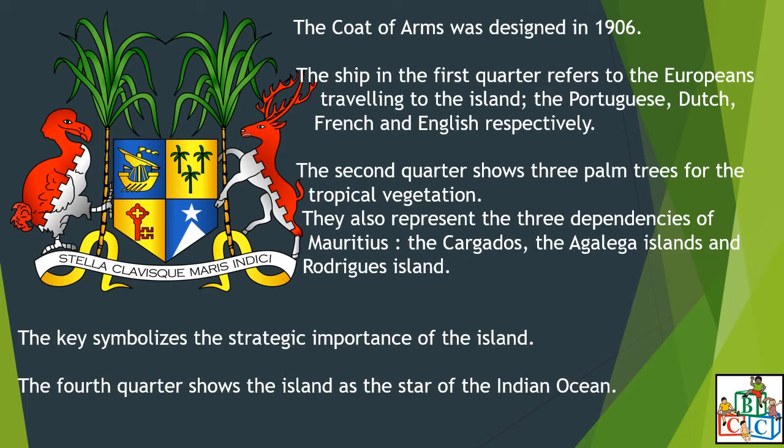What about the second quarter? It shows three palm trees for the tropical vegetation. So the three palm trees represent the tropical vegetation of Mauritius, and not only this, they also represent the three dependencies of Mauritius: the Cargados, also known as Saint-Brandon, the Agalega Islands, and Rodrigues Island. Okay, the three dependencies of Mauritius.